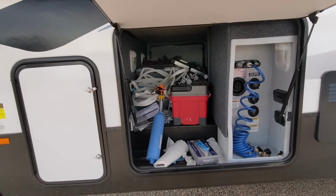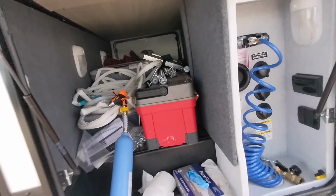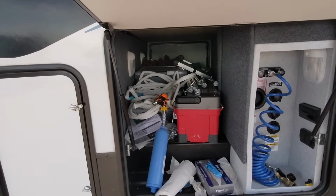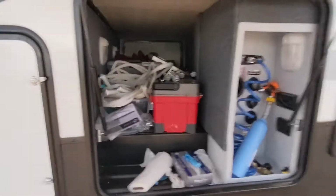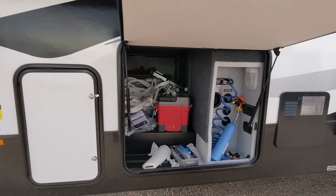So this is smaller than the last travel trailer we had. The width on this thing is just incredibly narrow. You can see my tools and my water hose stuffed in here. And actually, I'm kind of glad I left it this way because it gives you some perspective. But that is, I think, one of the bigger challenges with this: you're talking about a trailer that's built for families, and the storage is just very, very tight.